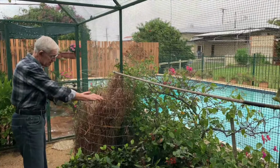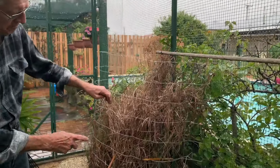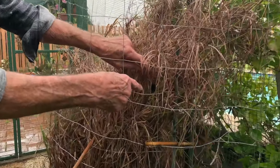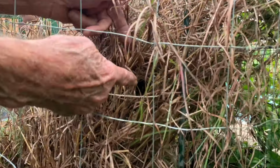That's it, see the grass deflects it. Yeah. That's the entrance hole to their nest.